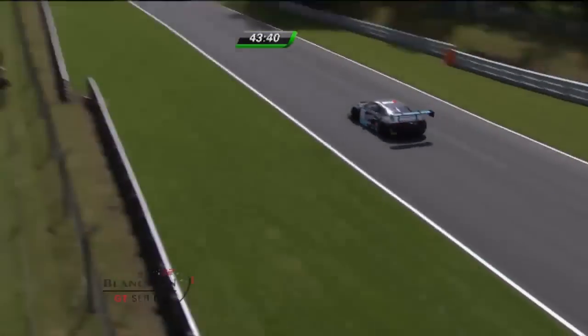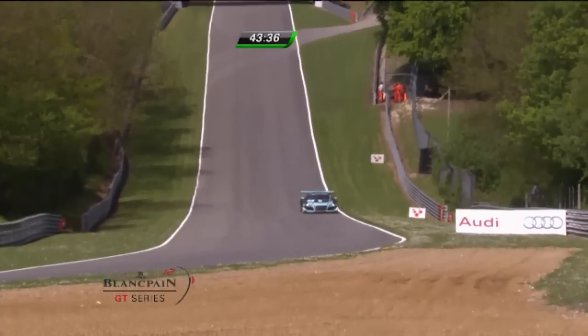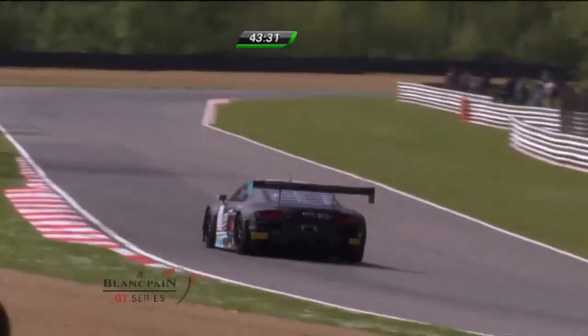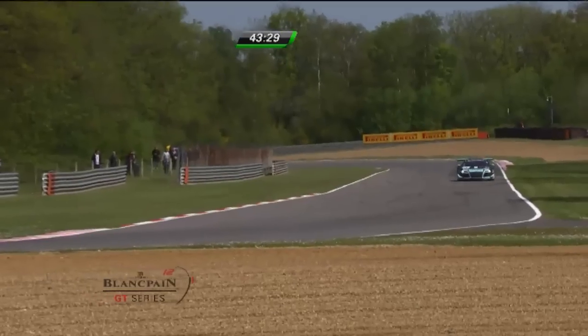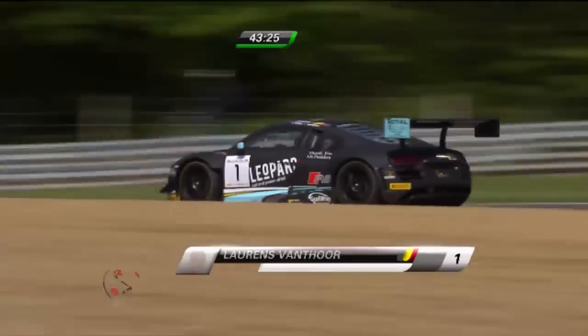Here is our race leader, though, Laurens Van Thor, 4 seconds clear of Nicky Katzberg in second place at the moment, up into Hawthorns. It always looks like it's a downhill into Hawthorns from that camera angle, doesn't it? But it really is very uphill as it comes back. It's just because you've got the drop in the background, it always looks different to how it is. Yeah, it's an optical illusion.